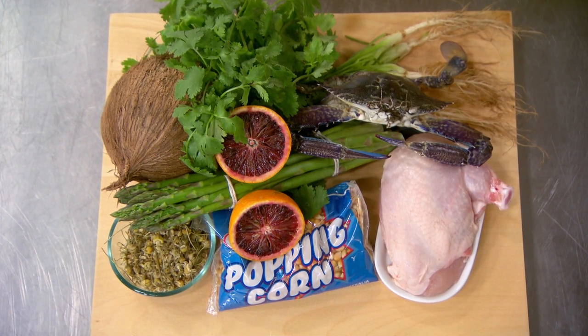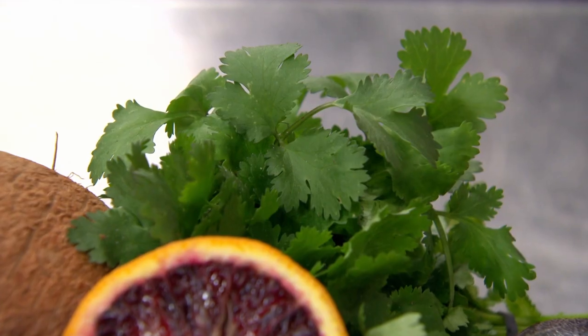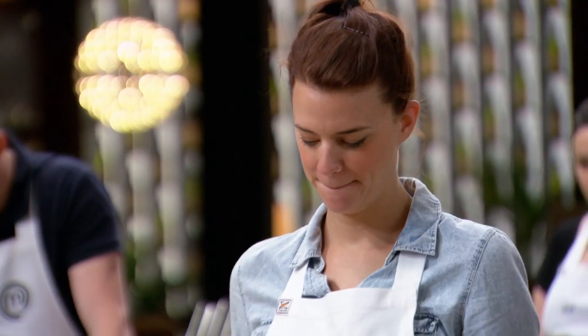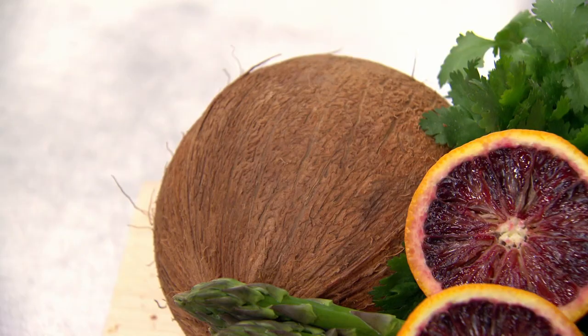Well, there you have it. Some classic ingredients, but also some that you potentially haven't used before. Chicken breast, coriander, popping corn, blue swimmer crab, asparagus, blood orange, coconut.